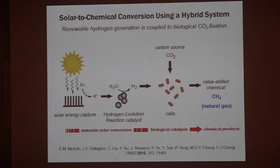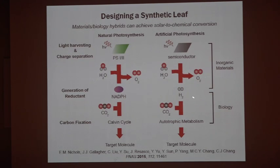Then what we want to do is find environmental organisms that will take this hydrogen, in what is called autotrophic metabolism, and take hydrogen and carbon dioxide into a given target molecule. I'm going to show you some examples of the different types of domesticated organisms that you can take. They're the same things that in some cases you can even buy at the store or even dig up out of the ground to make these types of target molecules.